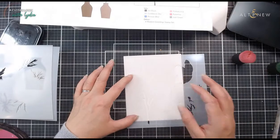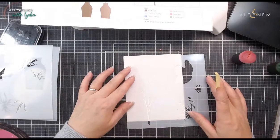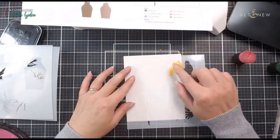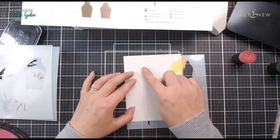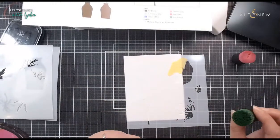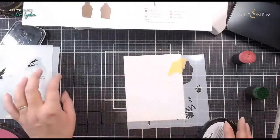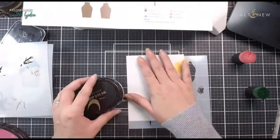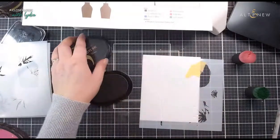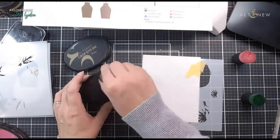All right. I'm going to need a bit of tape. Tape. Just going to add it through there just so it sticks. I'm going to do my branch. Now, I haven't got any browns out, but I do have a really dark green. So, oops, let's go with that. So I'm going to go with moss. And I do have a darker green blending tool.